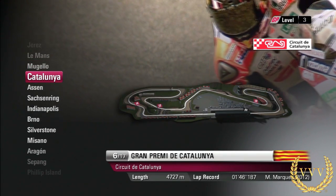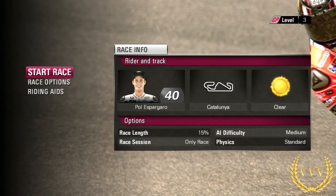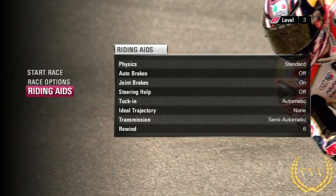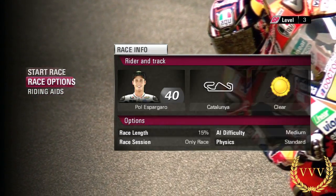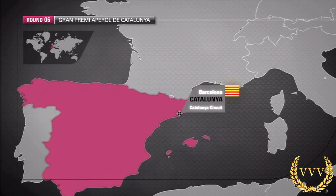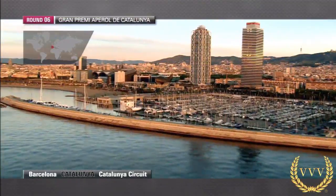But if I find a track now, Catalunya, always a great circuit. We're going back to Spain again, and why not? Spain are absolutely dominating when it comes to the biking at the moment. Looking at the riding aids and the race options again, as you've seen in the previous two videos, we're going with the standard options, what you start with, medium settings, but turning off the racing line.